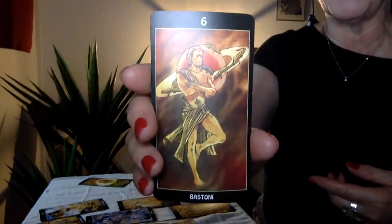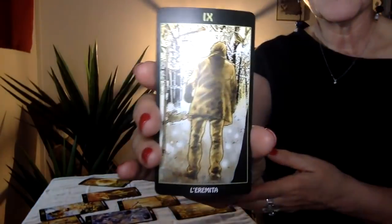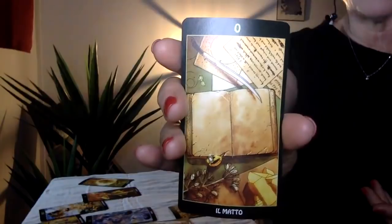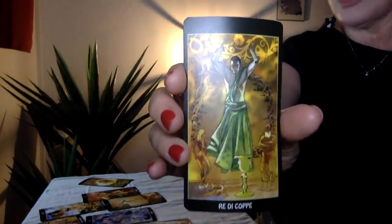Then we have the Six of Wands. Beautiful energy. Look at this. Then we have the Hermit. Then the Fool card. You are really on a roll, Taurus. And the King of Cups.